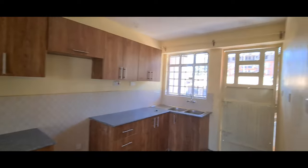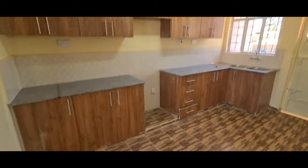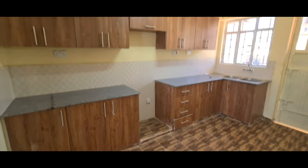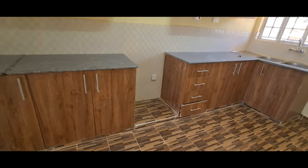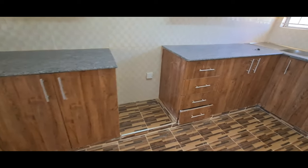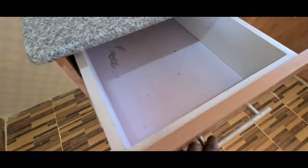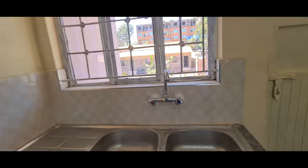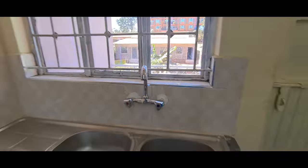The kitchen, upper cabinets. We have down cabinets. The cooker area, the cooker will come right here. You have more storage actually. You have worktop area. You have more storage, more drawers. And then there is city council water and the borehole water.